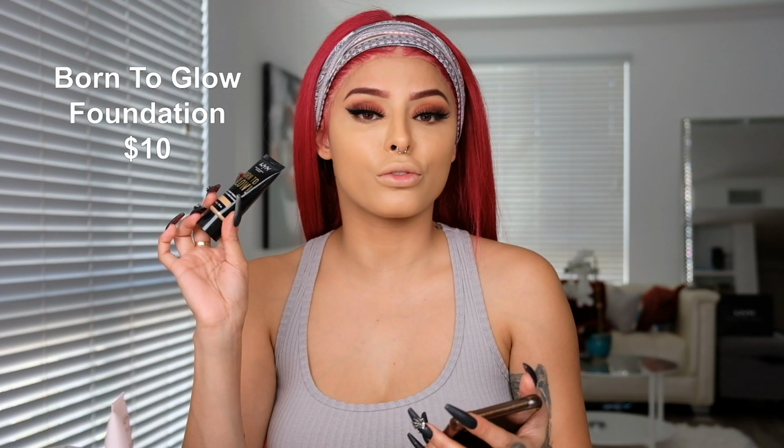Okay, so I'm shook right now. I didn't even know it was only $10, but this retails for $10, and there's 45 shades. So honestly, if you guys are looking for a good drugstore foundation, this is it. Okay, now let's move on to concealing. Can't stop, won't stop.